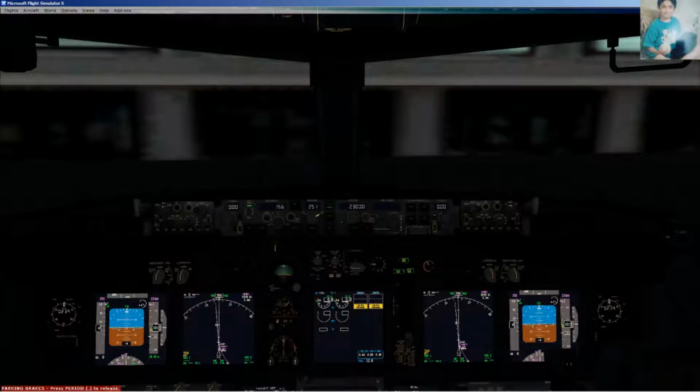Los Angeles clearance delivery, good evening, Southwest 2282 IFR to Las Vegas, and we have information Foxtrot. Southwest 2282, cleared to Las Vegas Airport, Orchid 3 departure, Mazda transition as filed. Climb via SID except maintain 5,000, departure frequency 125.2, squawk 5235. Climb via SID, accept, maintain 5,000, 125.2, squawk 5235, Southwest 2282. Southwest 2282, readback correct.